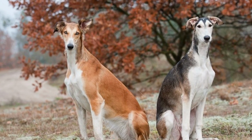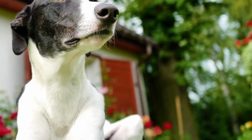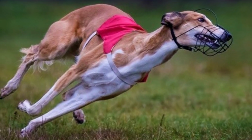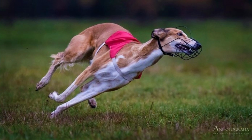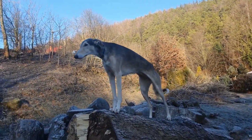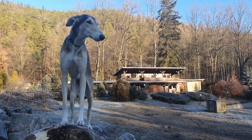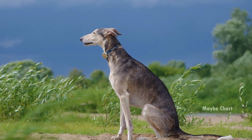The Polish Greyhound is recognized by major kennel clubs around the world, including the FCI and UKC, and according to those, this is a dog of great size and commanding appearance, and it should be more muscular and heavier boned than most other sighthounds, but they are still very lean and athletic. The average height is between 27 to 32 inches, which is 68 to 81 centimeters, and weight is typically between 60 to 90 pounds, which is 27 to 40 kilograms. So as you can see, this really is a very big dog. Females tend to be slightly smaller than males.